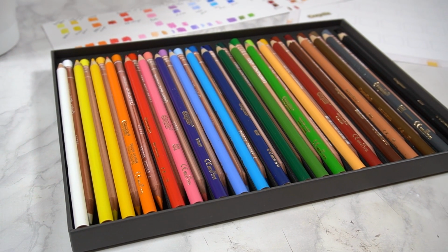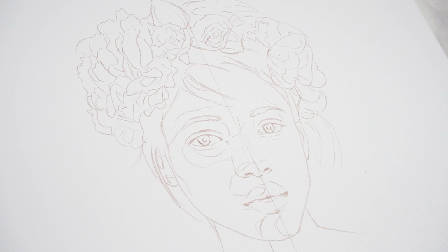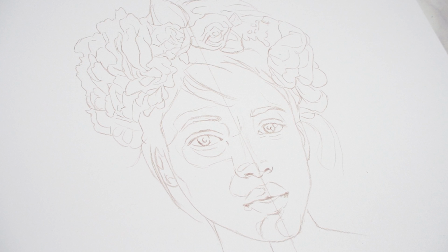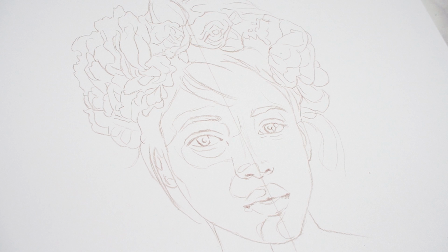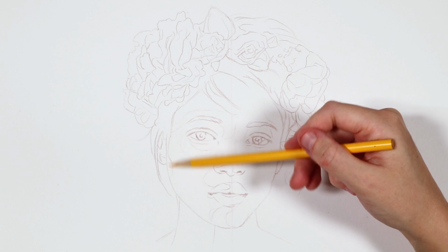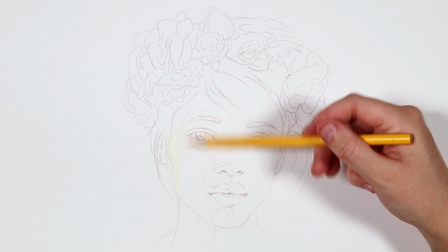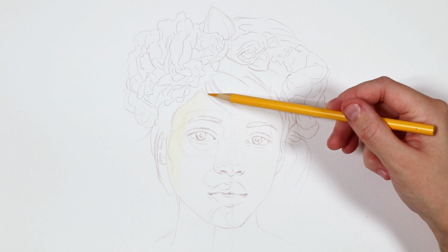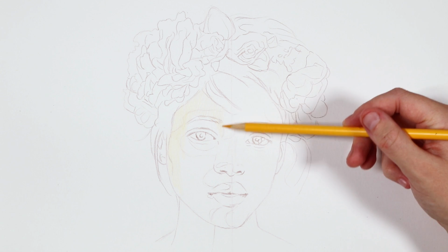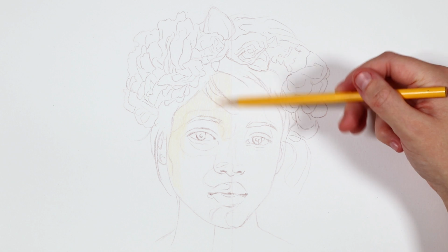Let's find out. For this final drawing, I'm going to work on a portrait, and I've actually drawn a line down the middle of her face so that I can colour the left side with Crayola and the right side with Caran D'ache. I thought it would be really fun to be able to actually directly compare the coloured pencils in one drawing to see if I could make it look like one consistent artwork that has just been done with one set of coloured pencils.